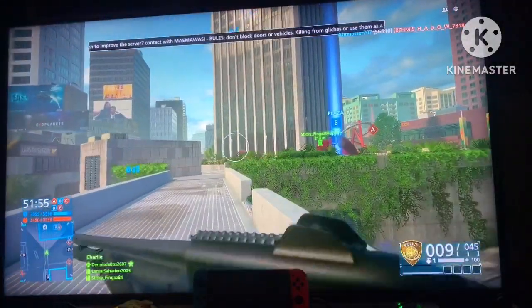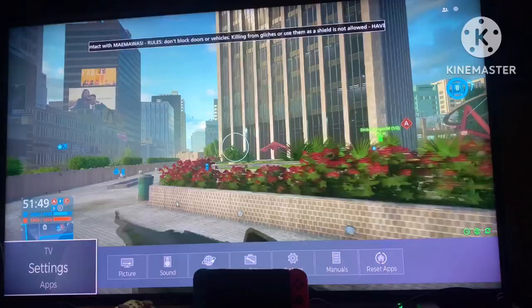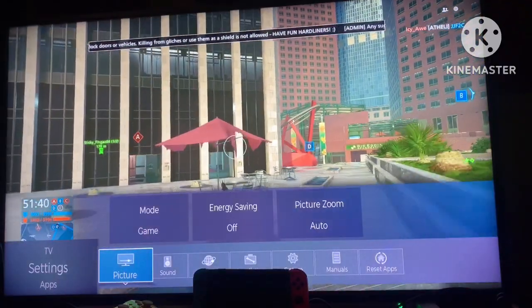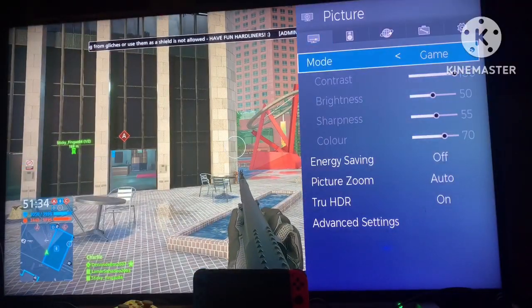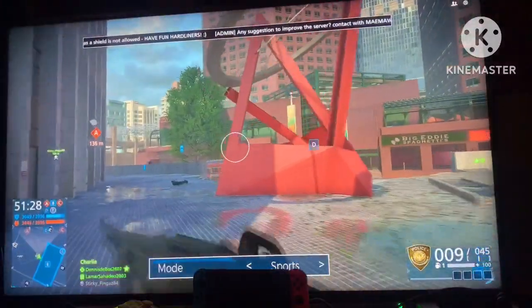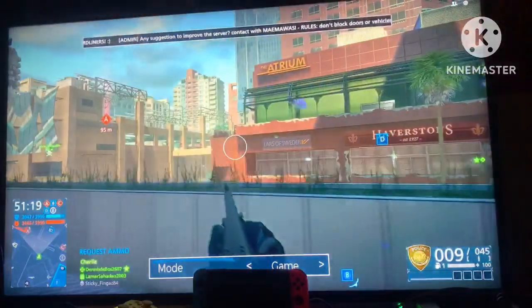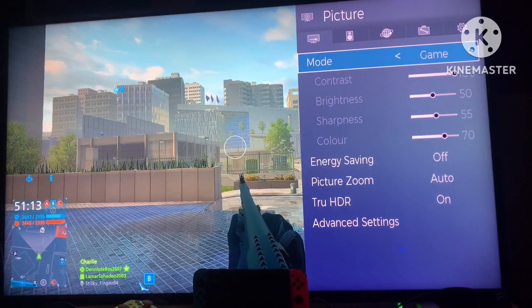I can't control the remote with one hand because I can touch the left stick with the remote and then I can use the remote with one hand. So take a look at the picture mode. We have game mode, sports mode, dynamic mode, natural mode, cinema mode. Okay, we just go back to the game mode and true HDR is on.